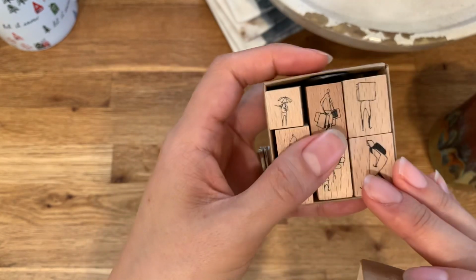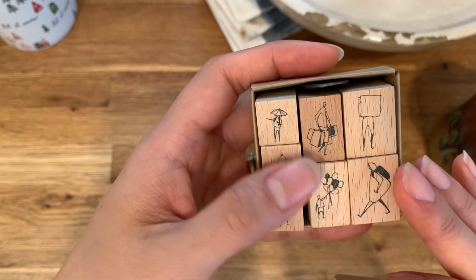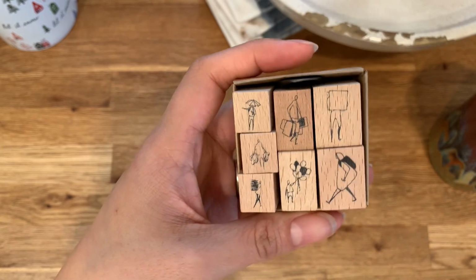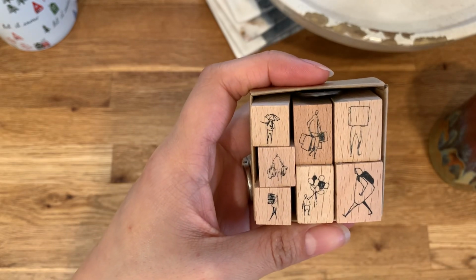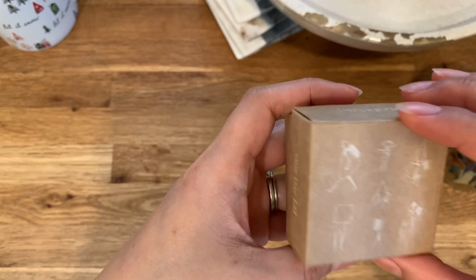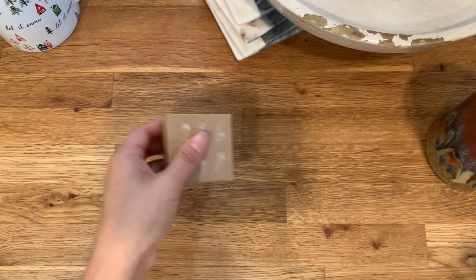But it's got this beautiful, like, cool abstract people designs. If you've studied interior design or architecture, you tend to draw people in these forms. I studied interior design in college, and that's kind of what it reminds me of. So I love this set. You do have to put the stamps together. You have to mount the actual stamp to the block.